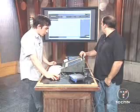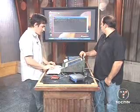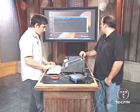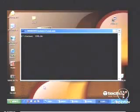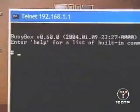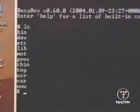Let's go through the features real quick here. I'm going to launch a command prompt. Let's do a nice clear screen. I'm going to telnet. Take a look at this here. 192.168.1.1. There I've connected right to the box. I'm logged in. I can do my standard ls and see all the directory structure there.